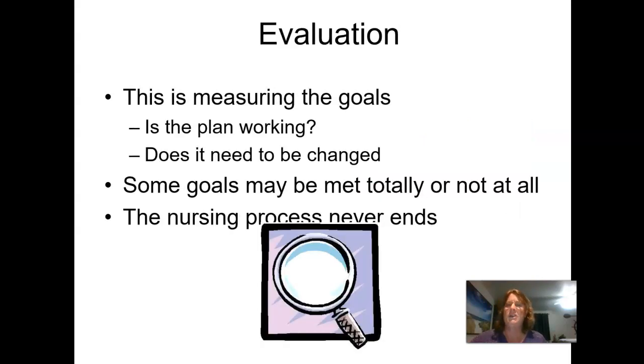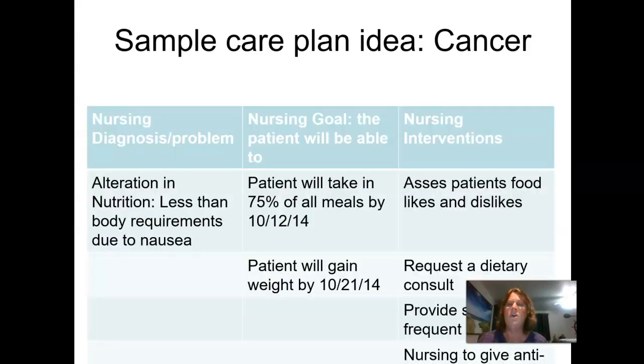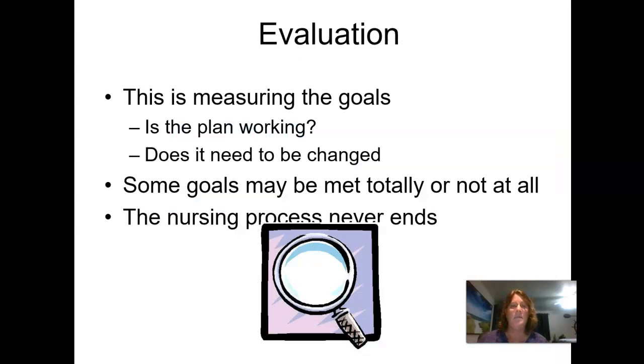And then there's evaluation. We need to measure the goals. Is our plan working, or does it need to be changed? Some goals will be met. Some goals, that patient's going to get better and that goal is going to be met, and so then we can take it off of their plan of care. But maybe they have another problem now, and so we need to add that one to it. But the nursing process never ends. It's an ongoing process the entire time a person's at the facility, whether it's a hospital or a nursing home. We are looking at assessment, nursing diagnosis, developing a plan of care, implementing that plan of care, and then reevaluating it and determining what's working and what's not.